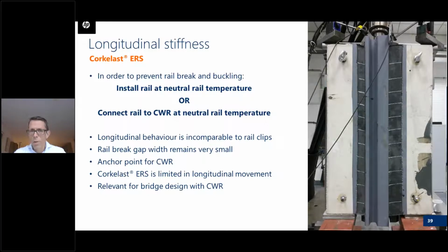That is to say, we do not stress embedded rail during installation. We do connect the embedded rail to continuous welded rail by means of either neutral temperature or stressing the continuous welded rail when making the closing joint. As I said, the longitudinal behavior of embedded rail is incomparable to what rail clips do. Rail clips allow the rail to slip beyond a certain force, the so-called rail restraint. Embedded rail will never slip in the adhesive material. Instead, we must be sure that differential displacements between the rail and channel will never be surpassed.